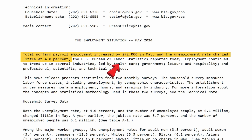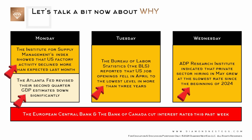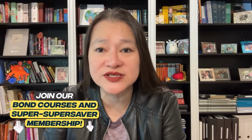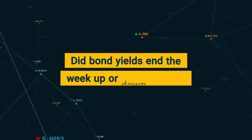This 272,000 increase was about 50% more than what the market had predicted. And unlike these previous data points, this jobs report was not a sign of a slowing economy. Quite the contrary. So overall, we saw some mixed signals for the markets in one single week. And I'm sure you're wondering at this point, what happened to bond yields on Friday after the blowout jobs report? Which brings us to the next section of our update video today.